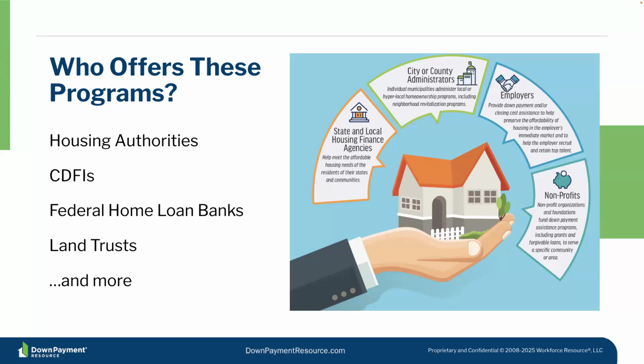And let's not forget that there are community action agencies, community land trusts, and so many other organizations out there that are all trying to open new doors to homeownership and promote housing growth and responsibility in their market, which is your market. And they've all got funded and available down payment assistance programs.